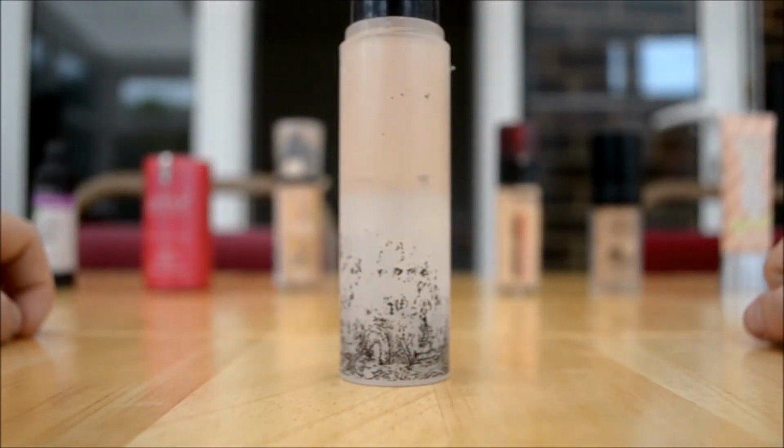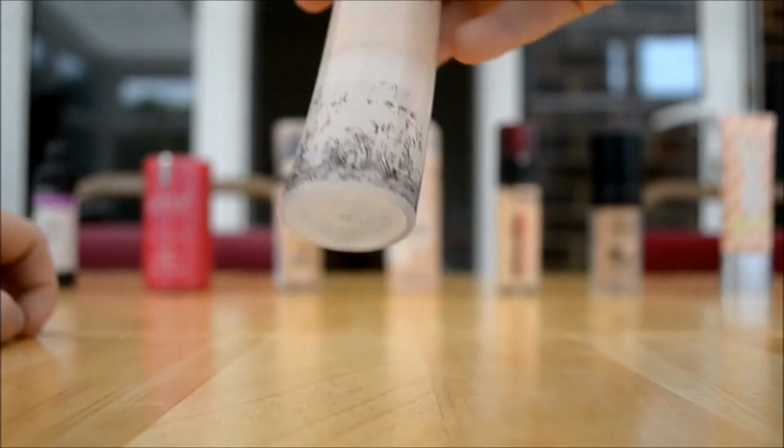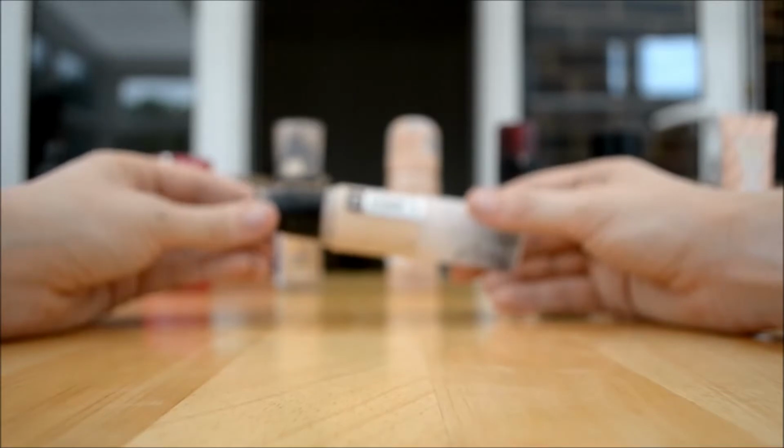Next is my NYX foundation. I don't know what's the front or the back of the bottle, as you can see, because it's all worn out, except for the really pretty patterning at the bottom, and the lid's gone too. This isn't the lightest colour. I've got it in Creamy Natural.